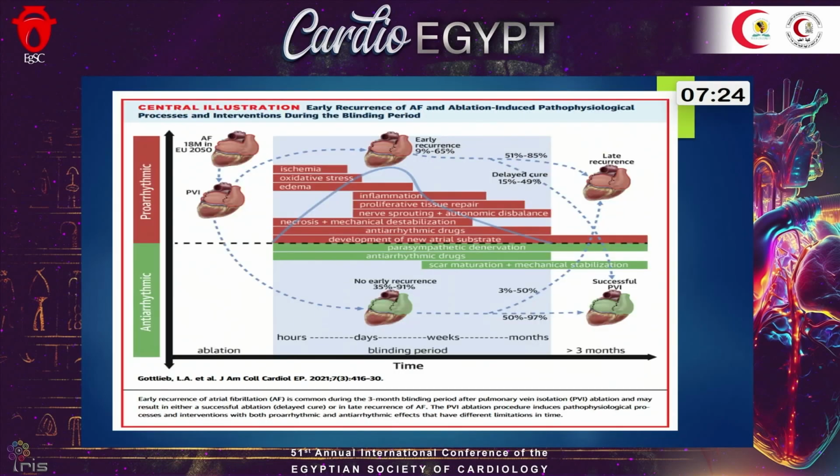And I love this figure because in the early period post-AFib ablation, we have two powers. The first power is what is called pro-arrhythmic power, and the second power is anti-arrhythmic power. In every patient after AFib ablation, we have this pro-arrhythmic power, which is ischemia, edema, inflammation, autonomic changes. Even the anti-arrhythmic drug in the first 3 months may have a pro-arrhythmic power. And the anti-arrhythmic power is actually the parasympathetic denervation and the scar maturation and mechanical stimulation, which, as we can see, start after about weeks from the onset of ablation.